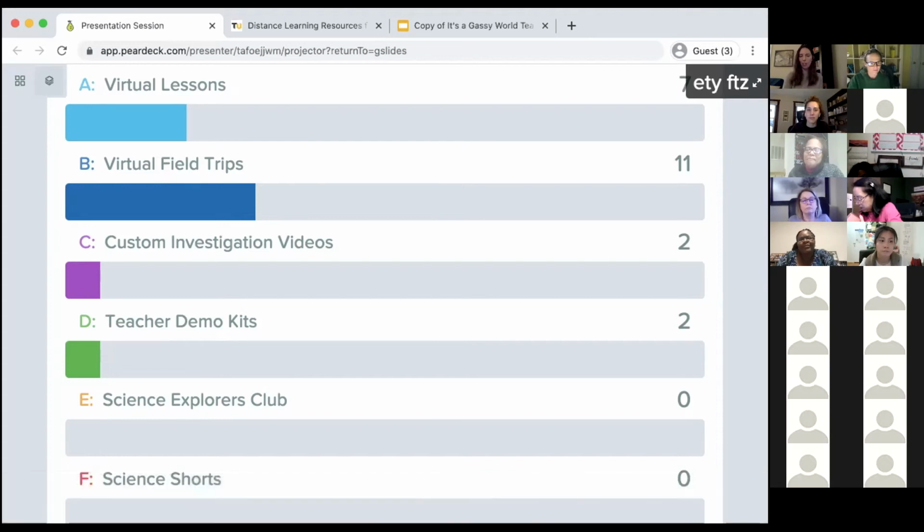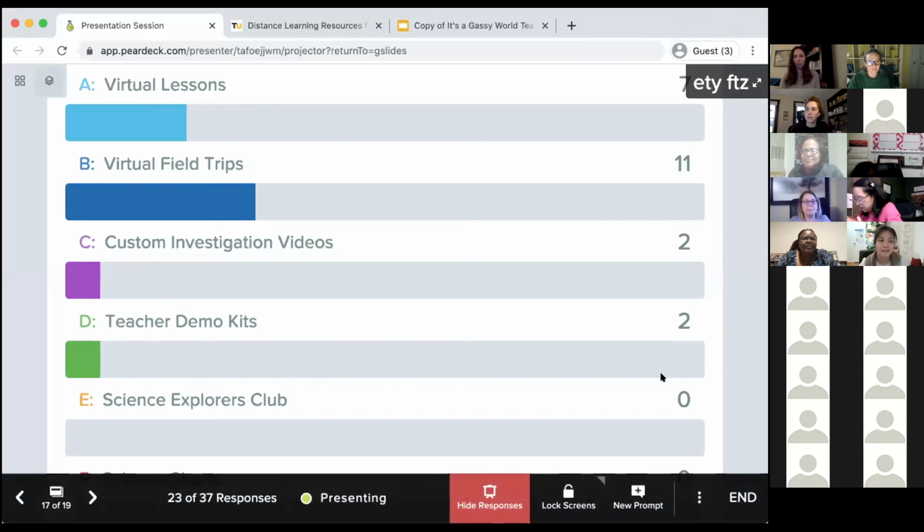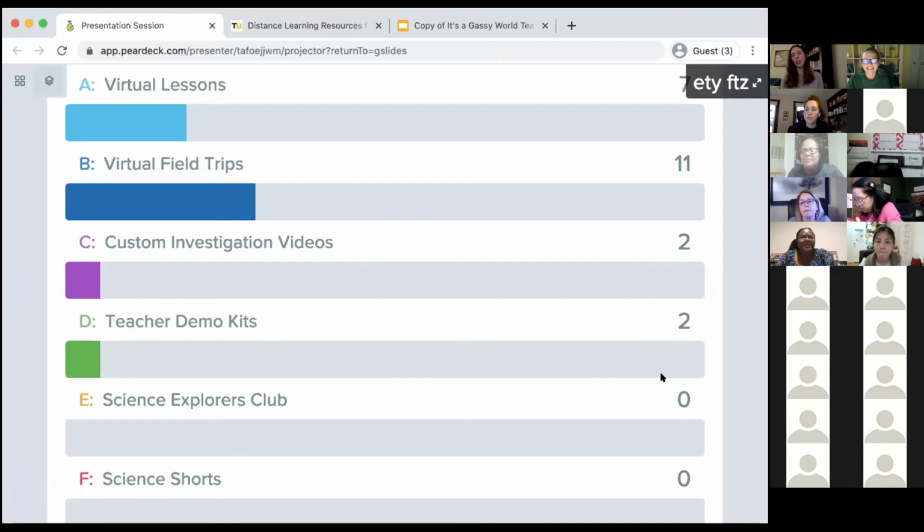Anyone else want to share what they're excited about using or looking forward to? I wanted to pick 2, but I wasn't allowed to pick 2. Oh, yeah. So I like the virtual field trips, but I also think that the custom investigation videos are going to be exciting. I haven't done them, but I'm looking forward to that.